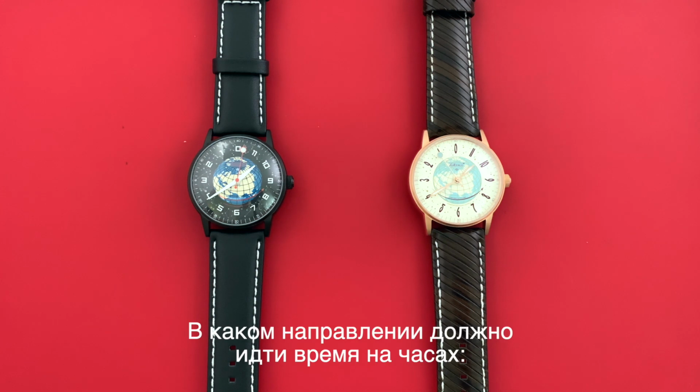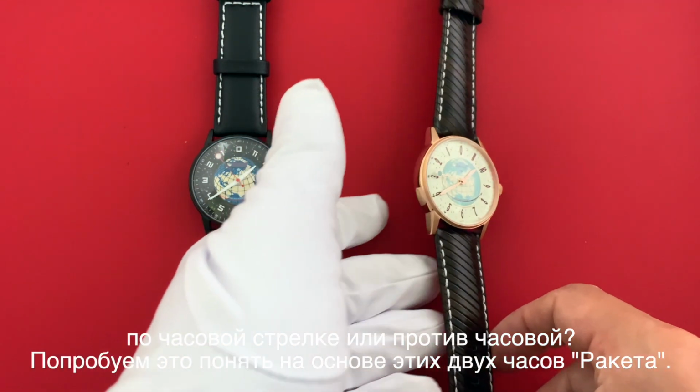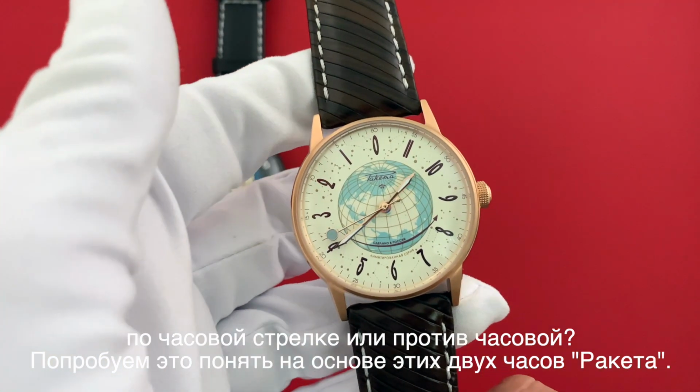Hello. Let's try to understand in what direction should time really travel on the dial of a watch, clockwise or counterclockwise. We'll do this on the basis of these two Raketa watches.